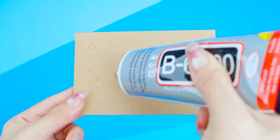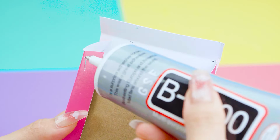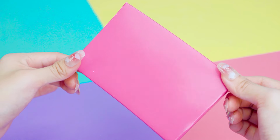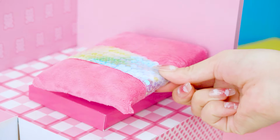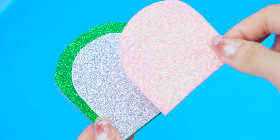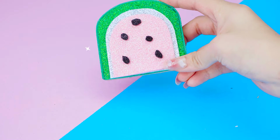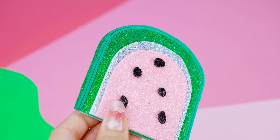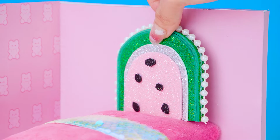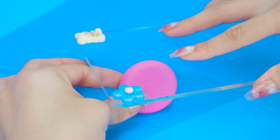Make the bedroom, which is always necessary for rest and relaxation. Watermelon bedhead by using cardboard. It looks so cute and gorgeous. A cute bow pillow. Oh, wow! Cocomelon's bed with a soft rainbow cotton mattress is completed!